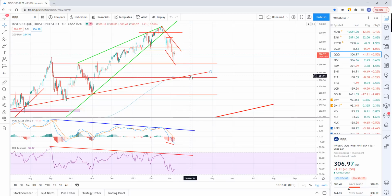Once we start getting down in that area, I think it's very likely that you're going to get a more sustainable bounce, although I don't know if we're going to make a new high. I don't know if that bounce is going to get us all the way back up to an all-time new high. But I could see that bounce lasting a little while before potentially rolling over again. So likely I'll be looking to cover down in that area.